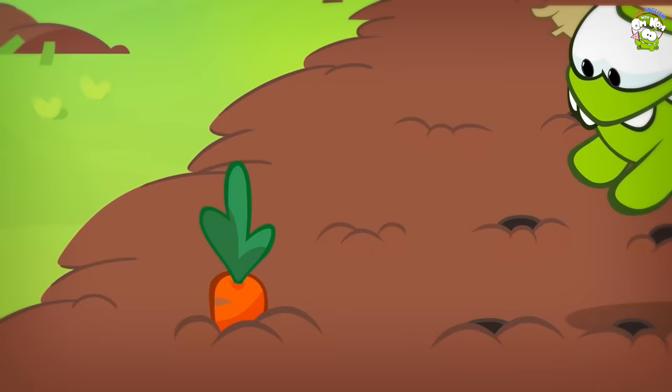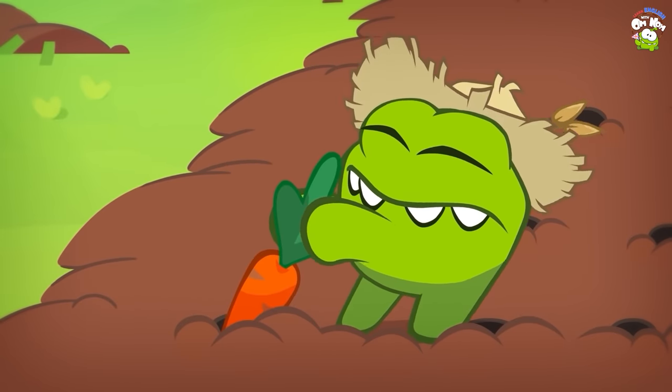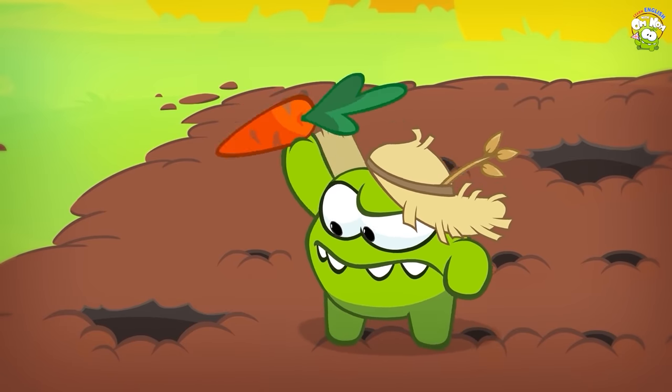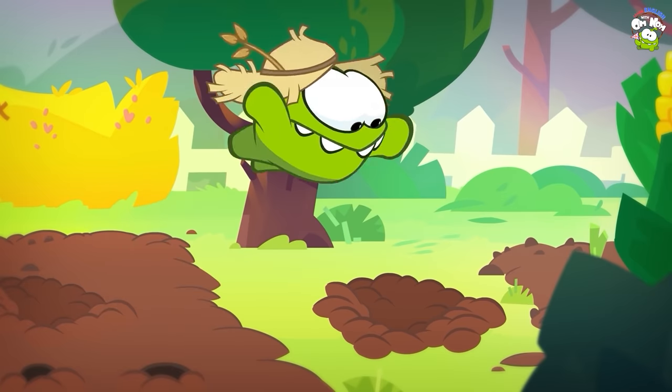Get that one. Pull it, Om Nom. Pull, pull. Oh, who's that? A mole? A mole has been taking all the carrots. Then look, Om Nom! We better go in and find them!